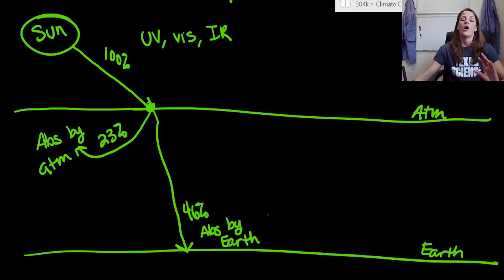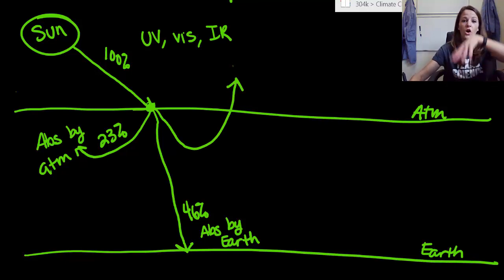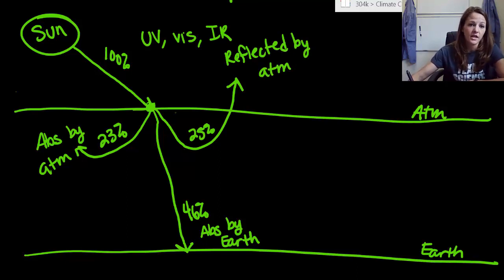Now, also, the sun's energy could be reflected. And so we're going to go to the same part here. And so the first thing that we see is that it can actually be reflected by the atmosphere. So it's all the way out. That happens in 25% of the sun's total energy. So this is reflected by the atmosphere. And then the last thing that can happen is this can actually go all the way down.